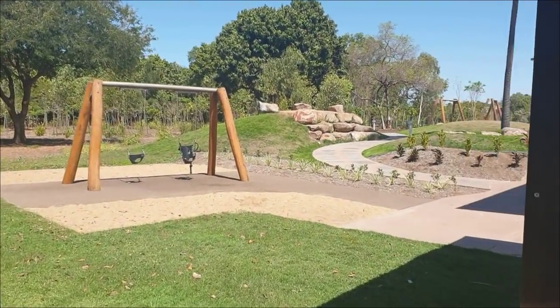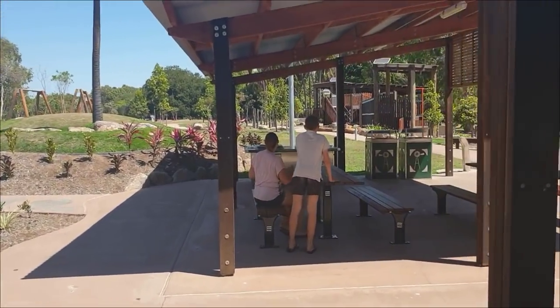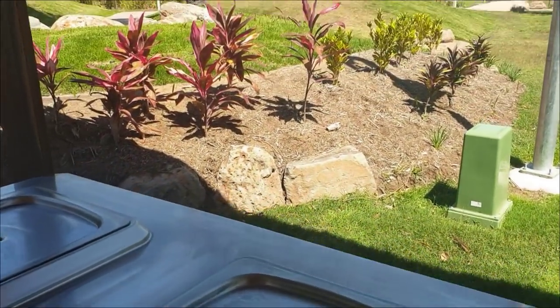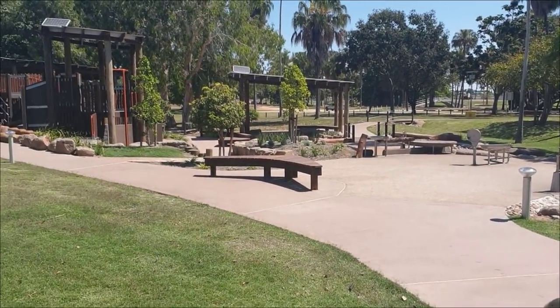It's pretty new, brand spanking. It's massive, it goes all the way along. Brand new barbecues, heaps of swings, just so many bubblers all around. Lots of water play.